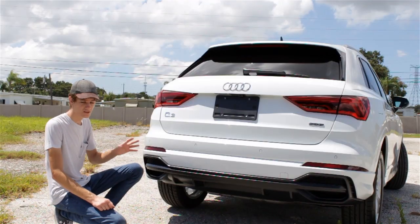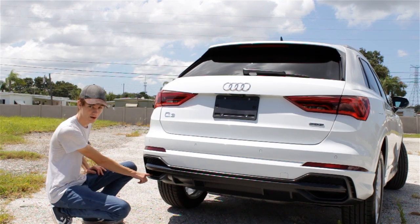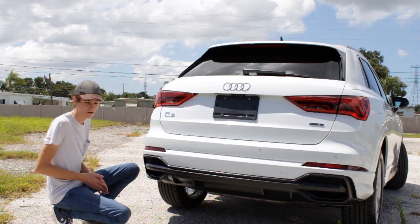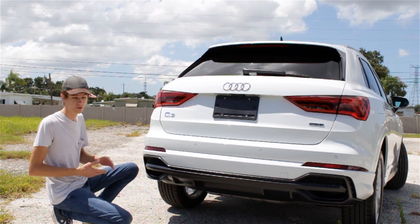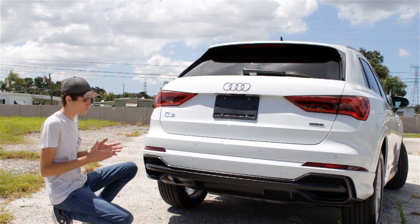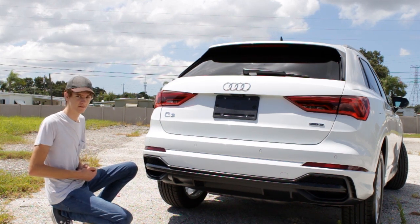And this also features some fake exhaust tips. You're supposed to think that the exhaust fumes are going to come out these holes right here, when in fact they don't. It is a non-functional piece, but it does add a very aggressive flair to the rear end of the S Line, and all around makes for a much more good-looking car, in my personal opinion.